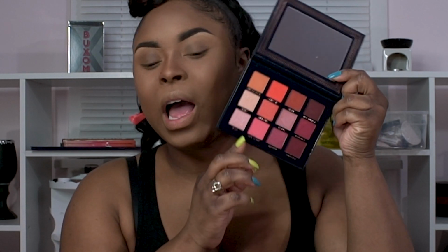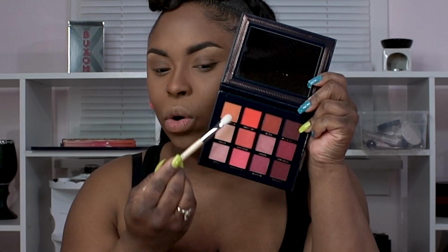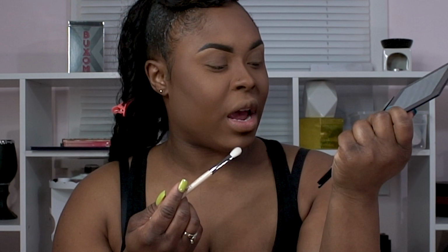But I'm going to use this. I have to go to work, so I'm not going to do anything crazy. I'm just going to try to make something pretty and simple. So using my Bristles Beauty brush, I'm going to use Sunset Rose. I'm going to move in with Crimson after, and then I'm going to put Pink Moon somewhere in there. And I don't know, we're just going to go from there and wing it.